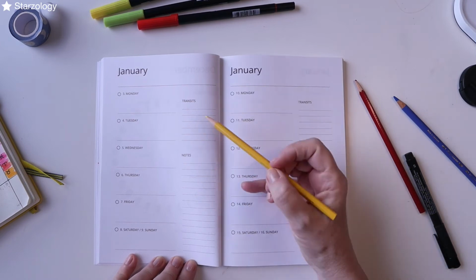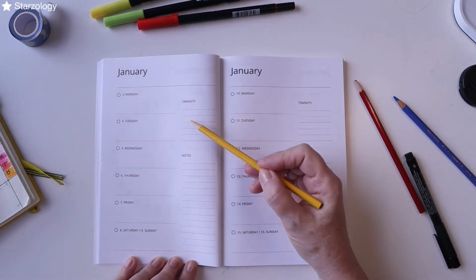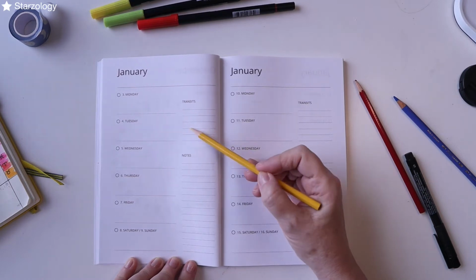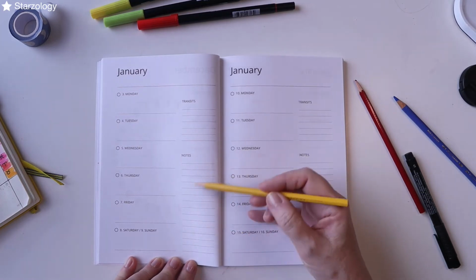I've also now added lists and notes here for your transit. So here you would write Mars conjoins my Sun, Jupiter squares my Moon. Your transits would go in here for this week, and any other notes that you want to make.